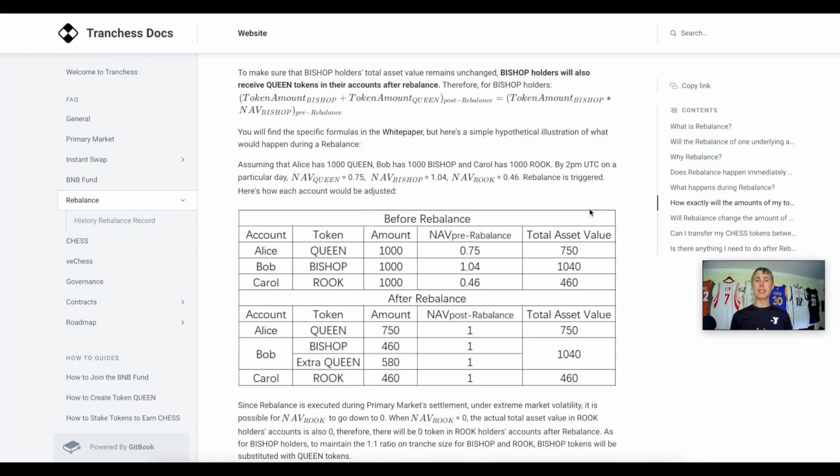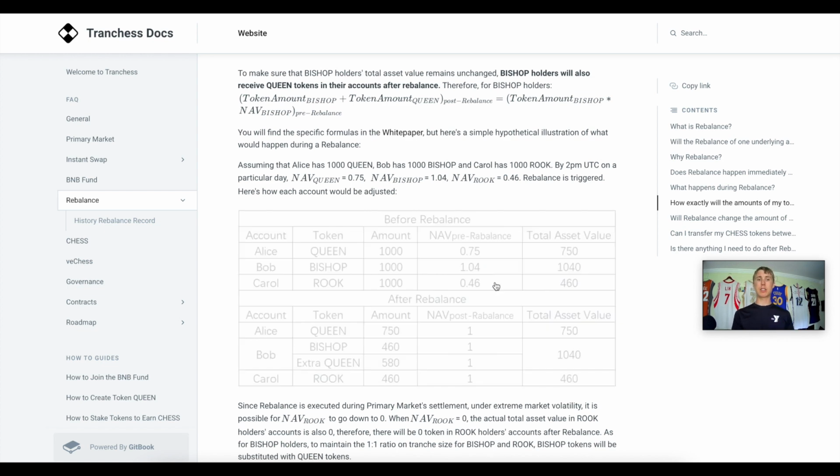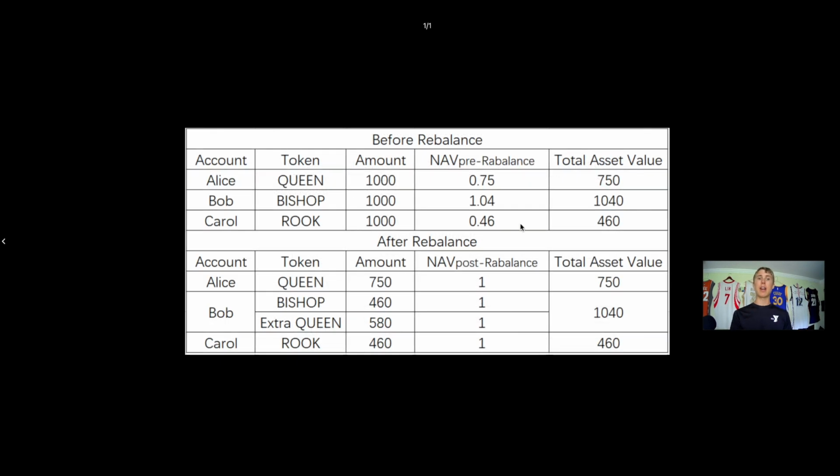So showing you an example of a rebalancing situation, you can actually check out their white paper. NAV represents your net asset value. As you can see here, if the net asset value of the Queen token goes to 0.75, the Bishop to 1.04, and the Rook to 0.46, this 0.46 would actually trigger a rebalancing scenario, to where there's $750 in total assets here, $1,040 for Bishop, and $460 for Rook.